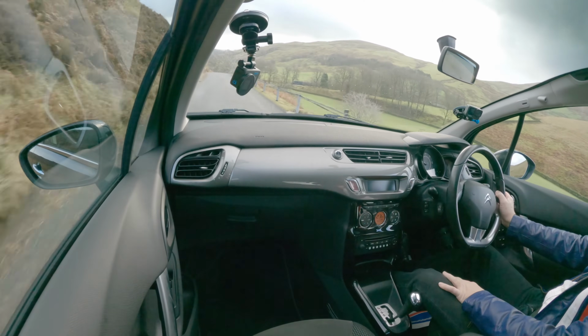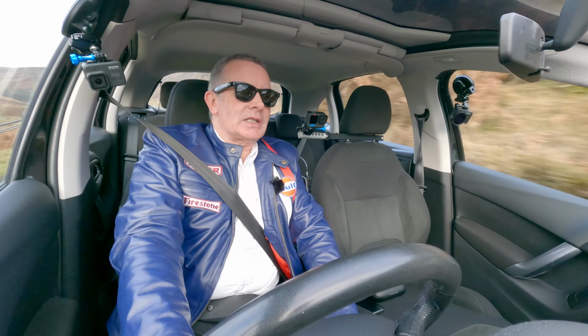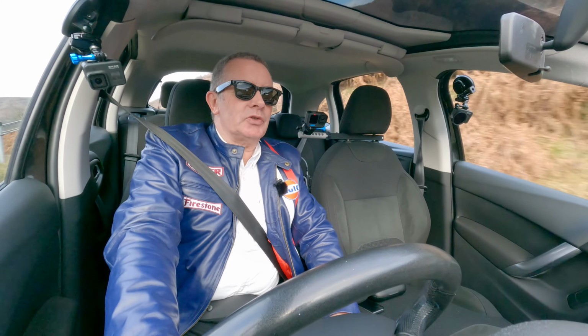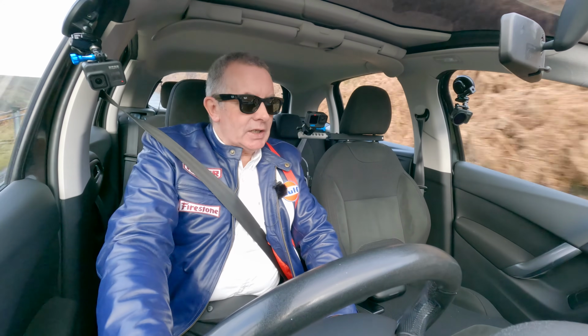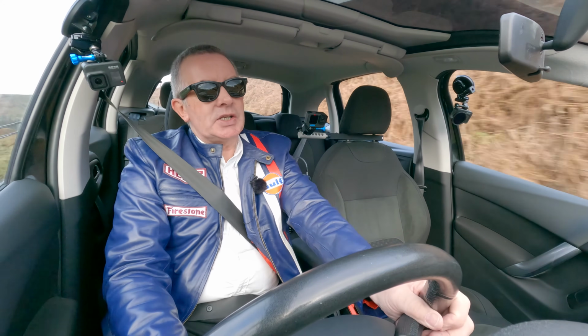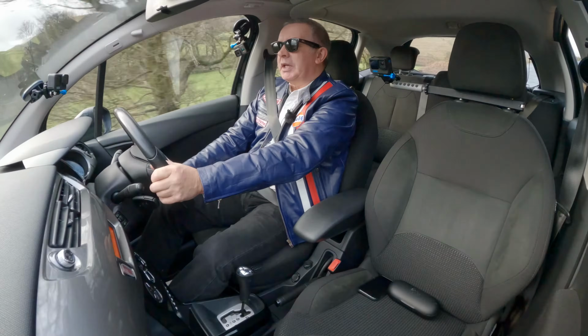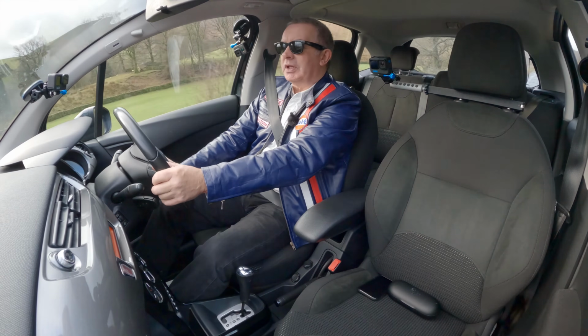So I mean that's pretty much it. As a second car, for somebody who doesn't do a lot of miles, wants an automatic, then absolutely ideal. Low mileage example, nice and clean. I couldn't see any marks on it anywhere. The interior is lovely.